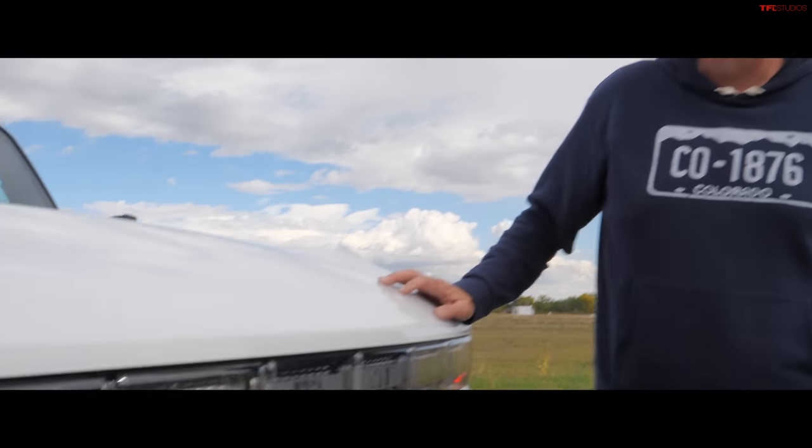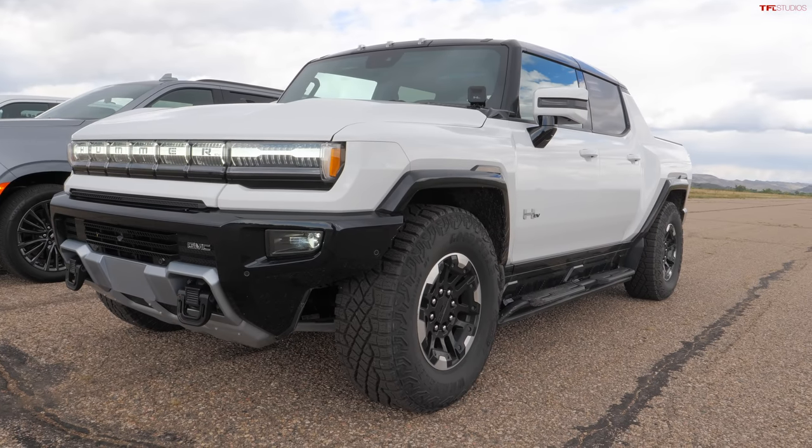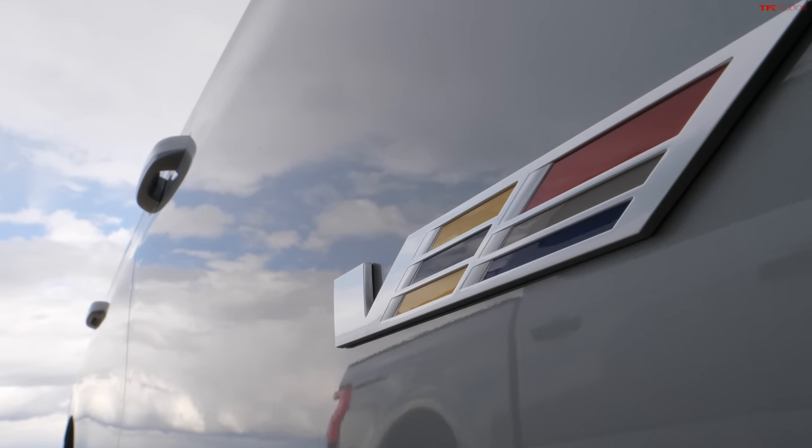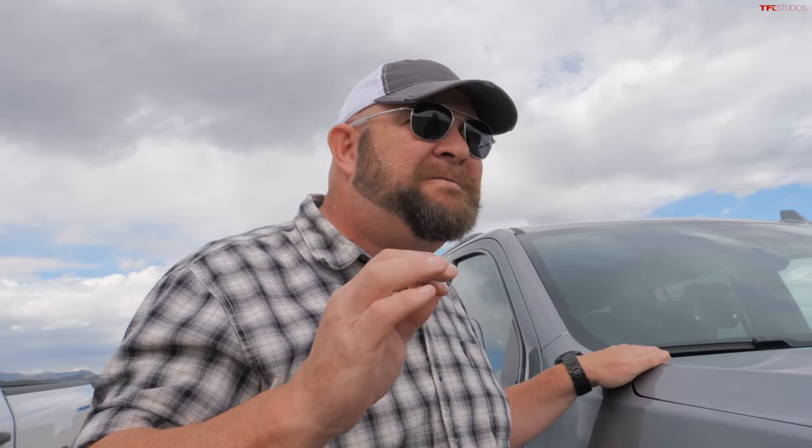This is the brand new Hummer EV, and a few years ago, it was the most expensive truck that General Motors built. That is, until this came along, which is the brand new Escalade V, Nathan. I think this is about $150,000. Correction, it's $150,500.